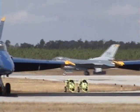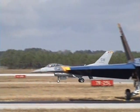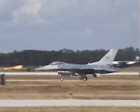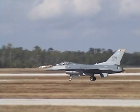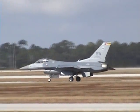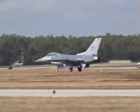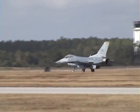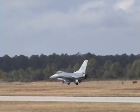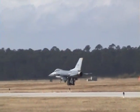Excellent stuff. As the F-16 Fighting Falcon turns around and heads back to its parking place, it's interesting to see the F-16 as it goes by, because back in 1975 the contract was acquired by the United States Air Force for a lightweight fighter. And it was in competition with a Northrop aircraft known as the YF-17.